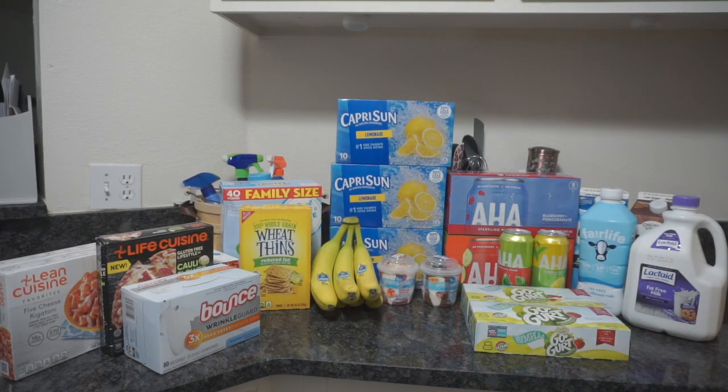Alright guys, so I just want to quickly show you my grocery haul for the week. My total after coupons was $63.48 with tax. And then I'm going to show you guys, after I run over everything, how much money I'm going to get back from cash apps like Ibotta and Fetch and Checkout 51. But I just want to quickly show you guys what I got.